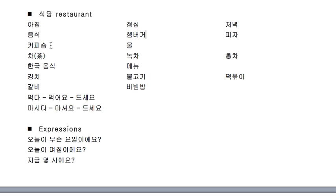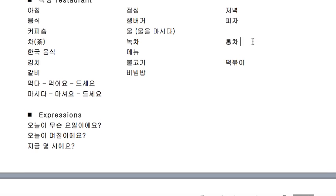그다음에 커피숍. 물. Water, 그렇죠? 그러면 what's the expression to drink water? 그러면은 물을 뭐냐? What's the word to drink? 마시다, 그렇죠? 물을 마시다. 그다음에 차. 차 means tea. 그렇죠? 녹차. 녹차 마셔요, 여러분. 녹차는 green tea. 홍차. 홍차 literally means red tea.